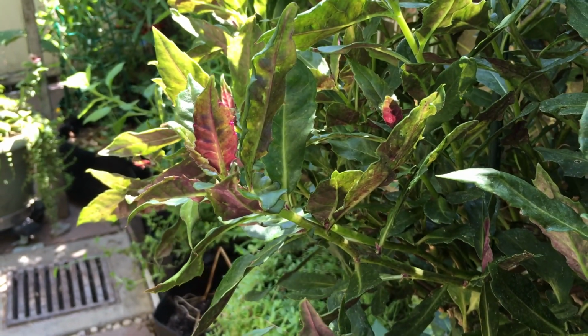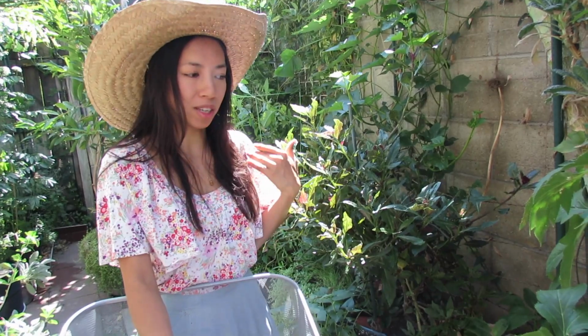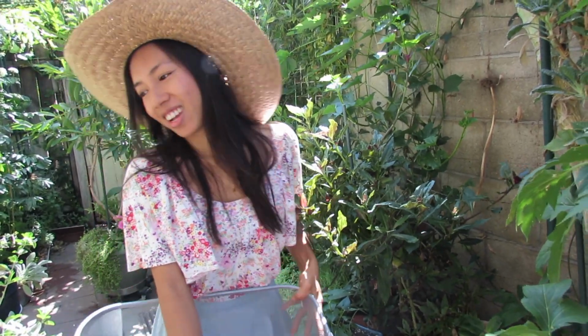This is a really wonderful vegetable for a fall garden. It's a perennial, but in the fall, for us it grows better because the heat is not as harsh.